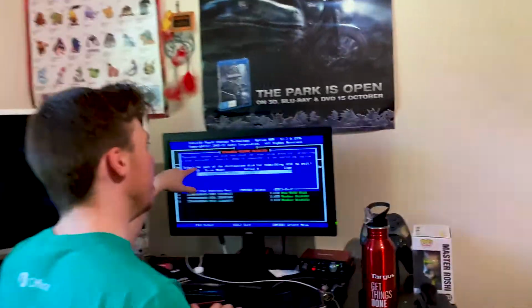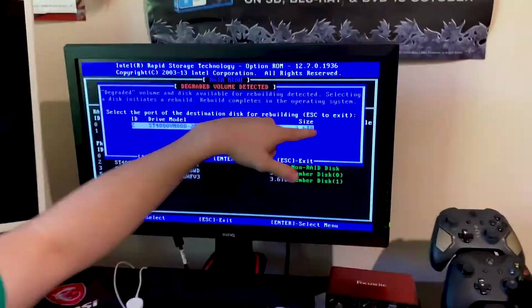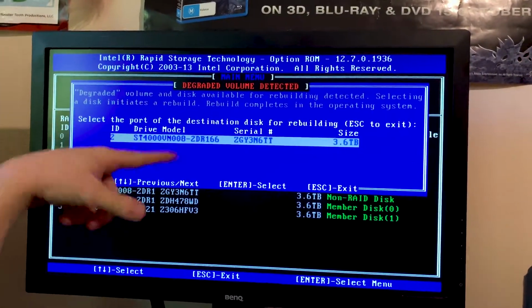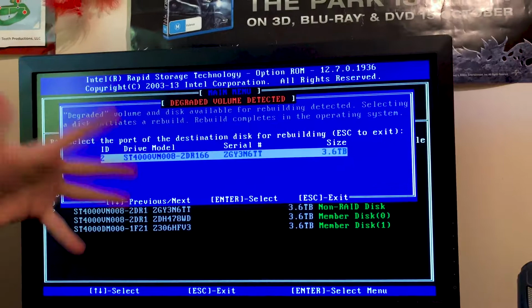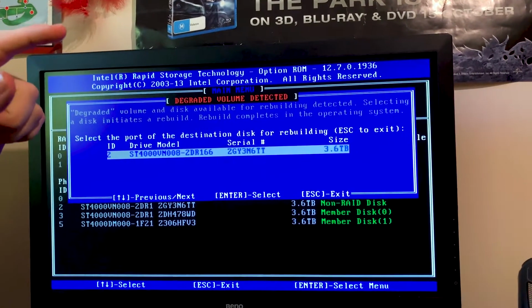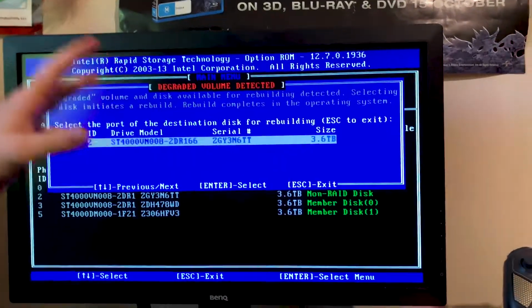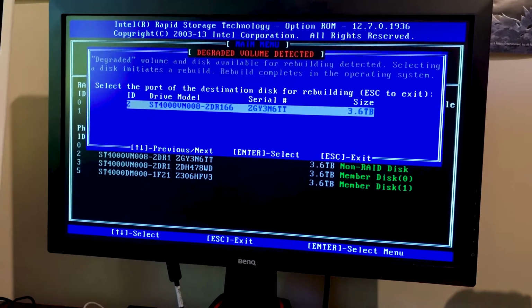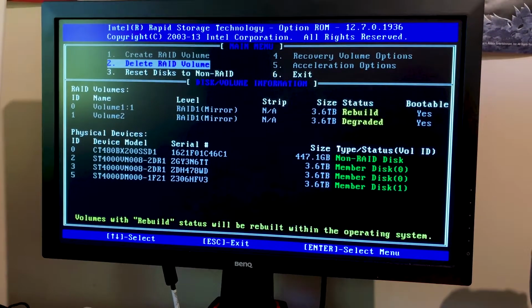So: degraded volume and disk available for rebuilding detected. Selecting a disk initiates a rebuild. Rebuild complete in the operating system. Basically, what that means is our drive is now red, so it's not going to be our SATA port that's a problem in the computer. It was definitely a faulty drive. I'm going to select this one here and hit enter to select it.